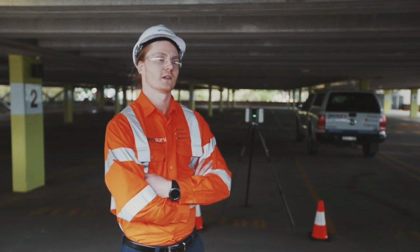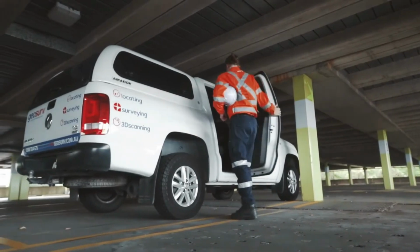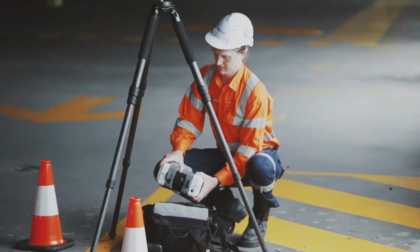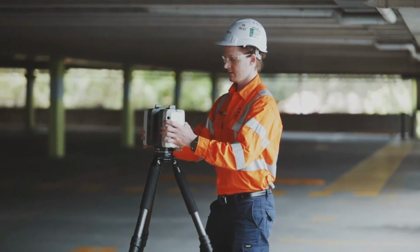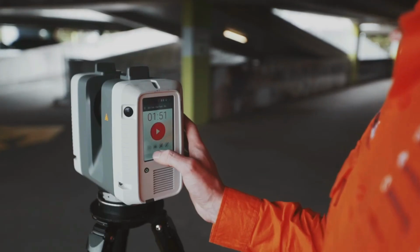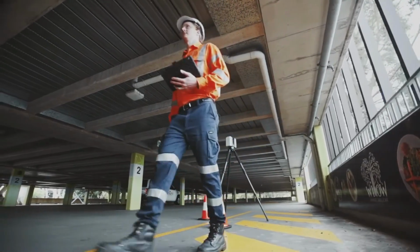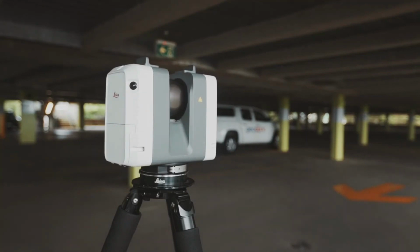Hi, I'm Doug from GeoServe, and I'm a 3D scanning and survey technician. The advantage of using 3D scanning as opposed to traditional methods is that you get a 3D representation of the space that you're in. This means that clients that previously relied on 2D methods of traditional surveying are now able to use a 3D model, which is immersive and interactive. The scanners that we use can fire up to 2 million points per second. What that means is that we can show what we're scanning in extremely high detail, and it's accurate to the millimeter.